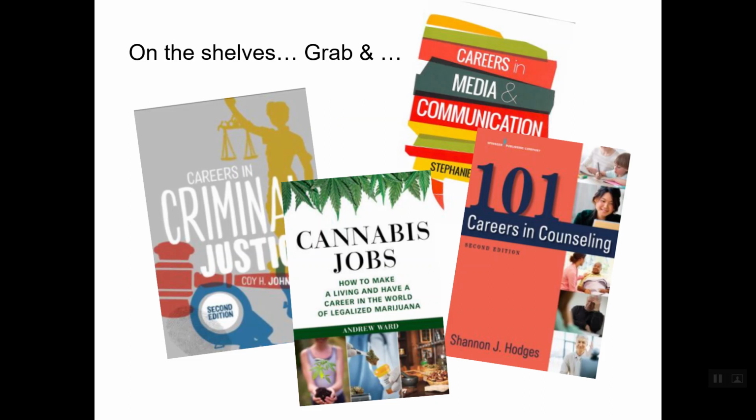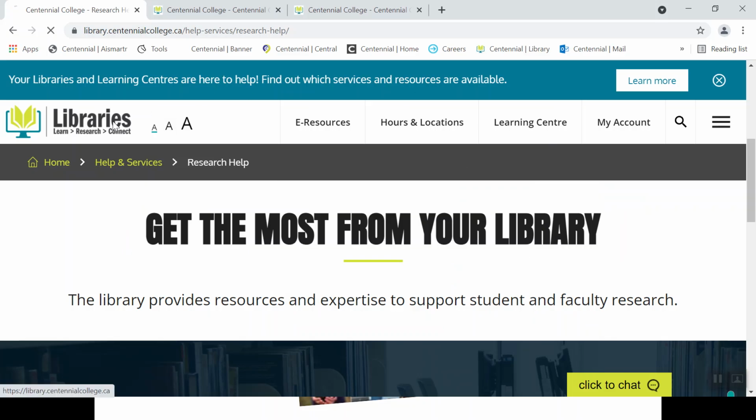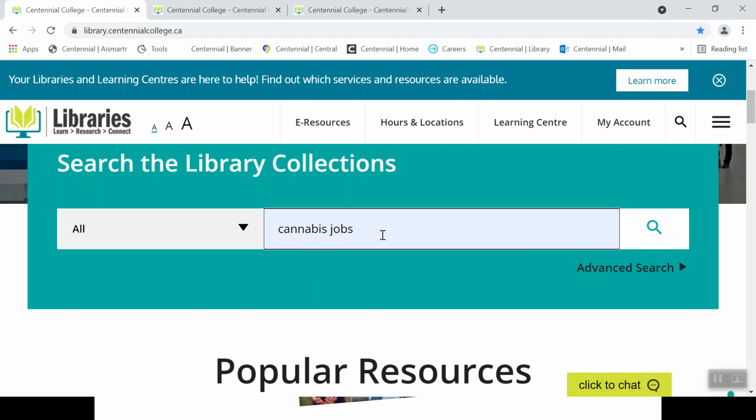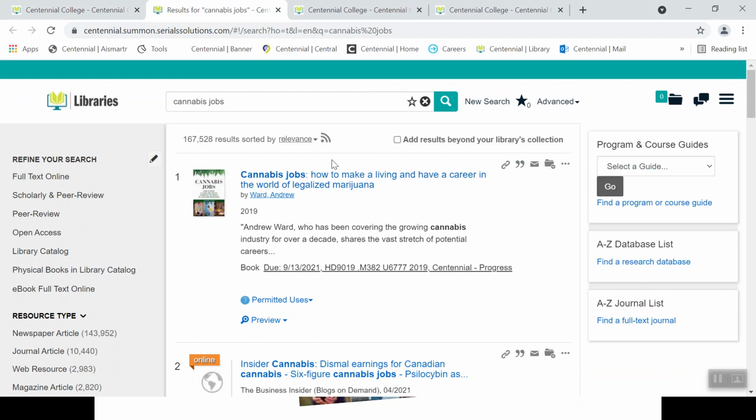Now that you can almost just walk into the library again, you may be pleasantly surprised to find that we are also very career focused. Just imagine if the office administration thing doesn't quite work out, check this out. Let's have a look at what we can find in the library. Let's try this. Cannabis jobs. And here we go, an entry at, wouldn't you know it, Progress Library.